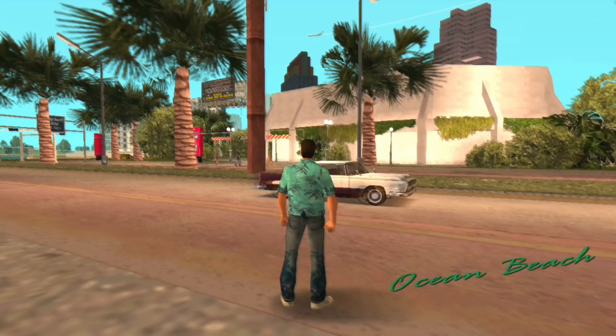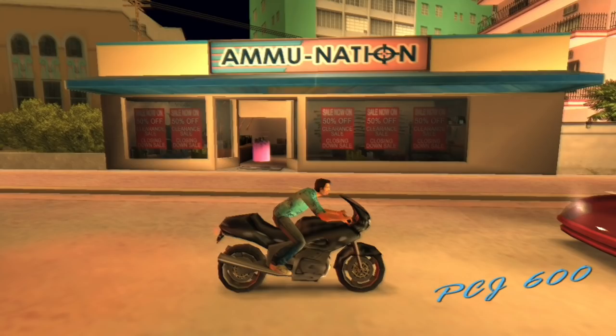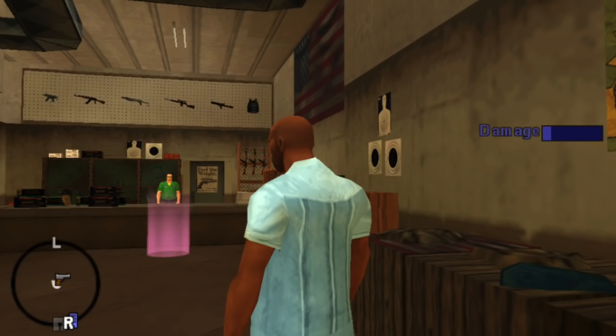What about the ammunition store? This one actually looks really similar. The only thing they've done is sort of upgrade their logo a little bit. You can see in Vice City Stories, we've got the ammunition store right there, and here's what it looks like in Vice City. So they went from sort of a blue and red to a light blue and pink color. That's pretty neat. And this is what it looks like on the inside.